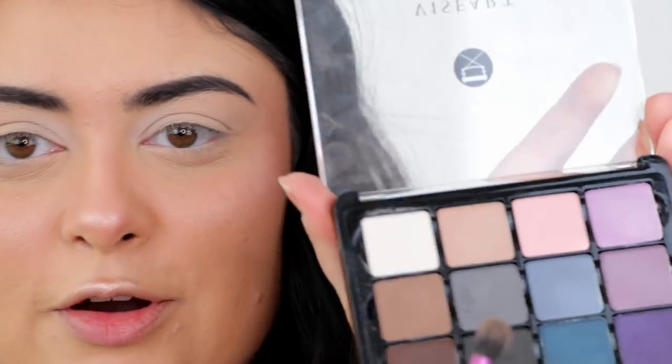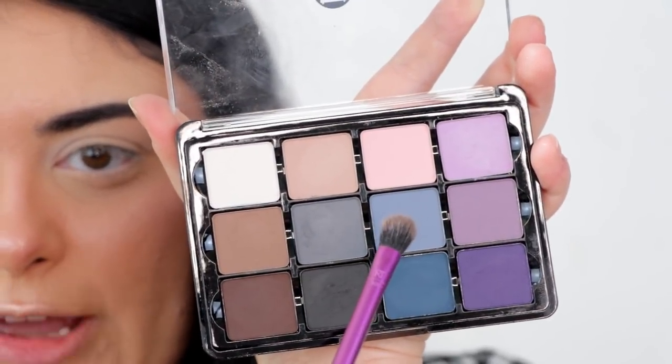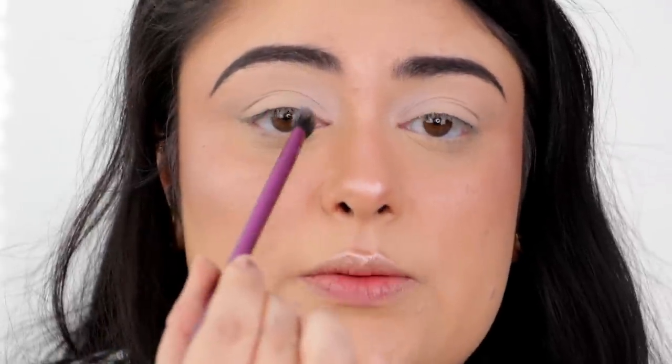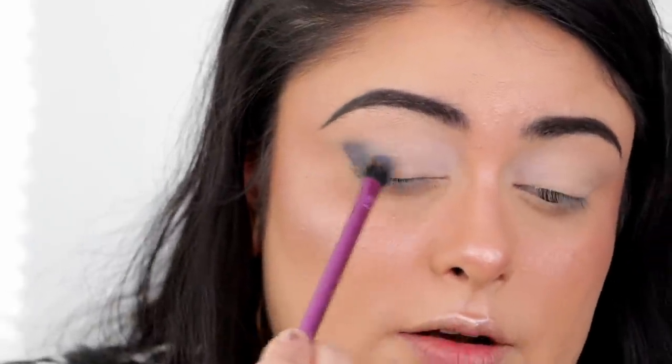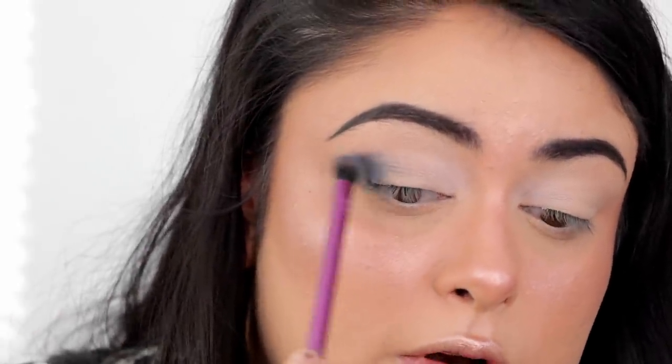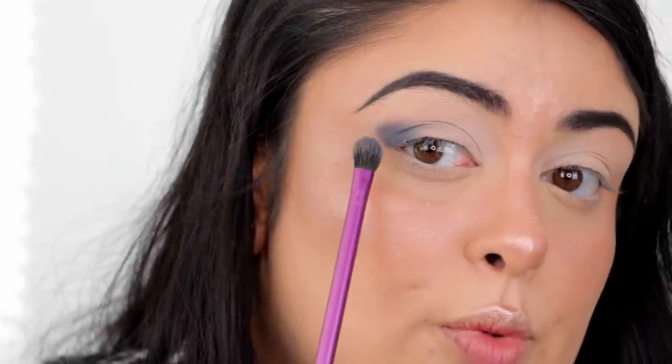So what I'm gonna do now that everything is blended out on my eyelids, I'm gonna go in with this brush. It is the Real Techniques 301 and it's called the Base Shadow Brush. And I think I'm gonna go in with one of these. I think I'm gonna go in with the lighter one first, this bluer shade. And I'm gonna be starting on my outer corner and buffing it out in the outer corner. And then I'm also going to be buffing it into the inner corner. So just really packing it onto that outer corner and starting to form that point right there.